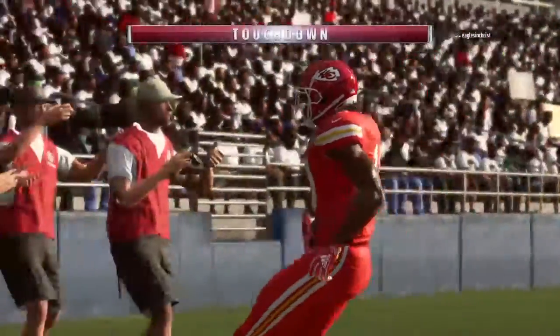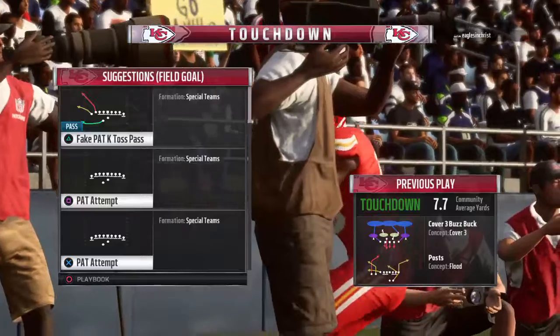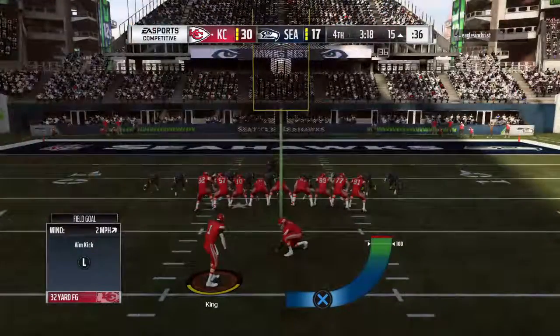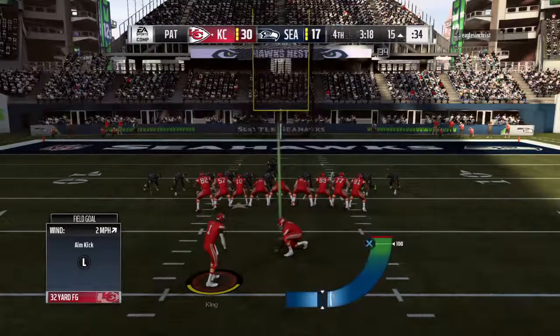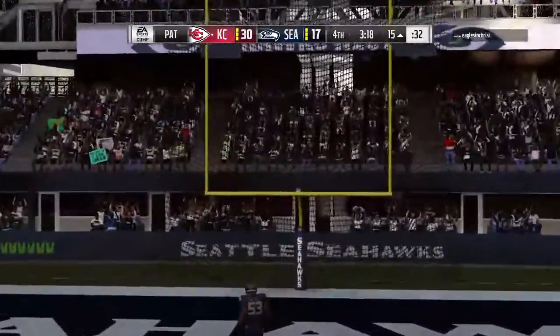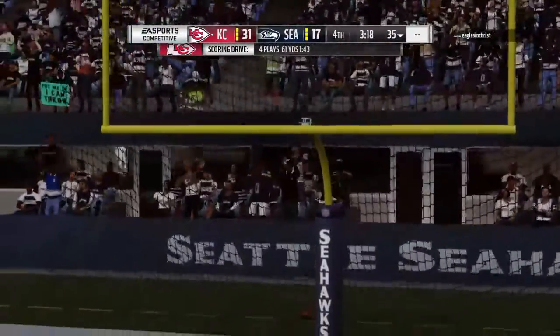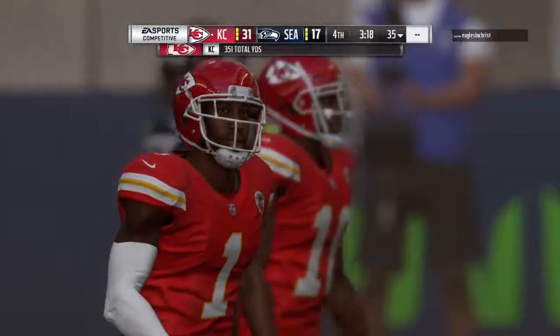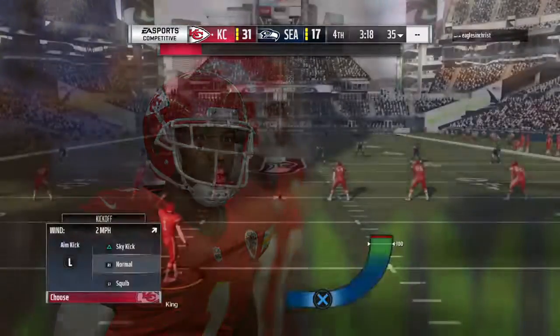This is caught by Hill for a Chiefs touchdown. Tyreek Hill with touchdown number 7 on the year. And the Chiefs are able to grow their lead. And in the red zone, I guess this is why you have a guy like that on your roster. Without a doubt, and if you have him, you use him, because he's a guy who's going to win just about every time. I don't care what the coverage is.